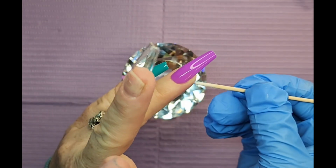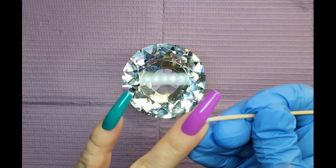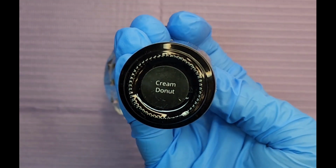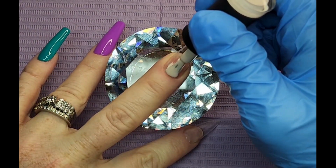I love these little cotton pointed things from Temu. I think I saw these on Just Nikki and I had to get them. They're amazing for cleanup. So on the middle finger, I decided to use Cream Donut. I absolutely love this color. I think you guys have seen this when I do stamping.